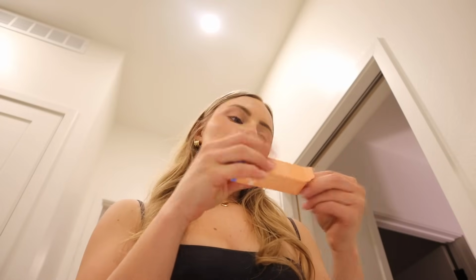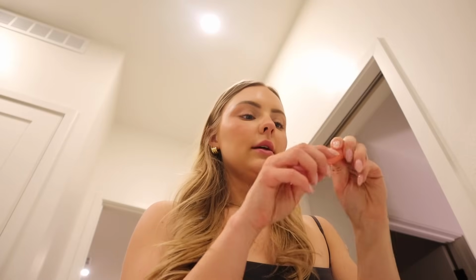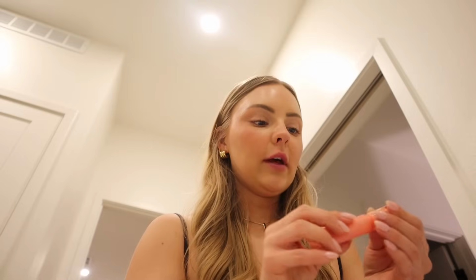But I did buy a new Laneige lip balm. I got the grapefruit one because I've been using the berry one a lot and I was like, I really want this one. The cap. I thought this would be more of a summery one. This is just my favorite product. And my lips, I need to have something on them at all times. I don't know why, but if there's nothing on my lips, it just bothers me. And I can feel it. I can't do anything else until I get something on my lips.